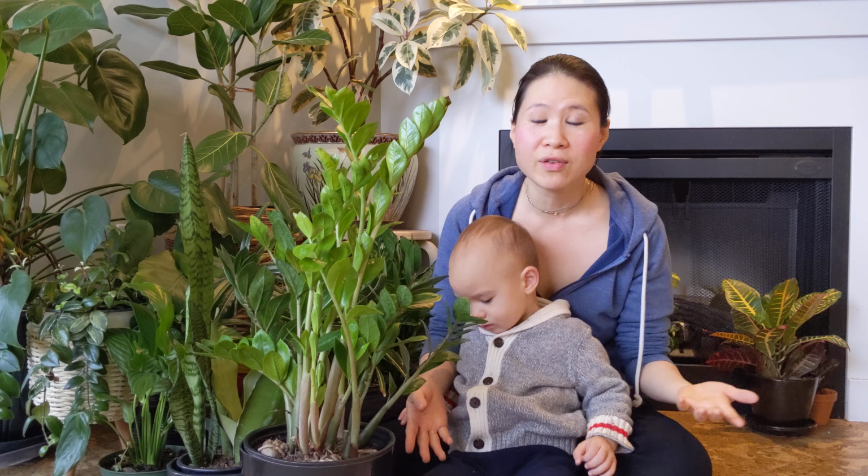But it's so beautiful when this plant gets full and mature and fat and meaty. The leaves are just to die for, and it kind of arches beautifully.